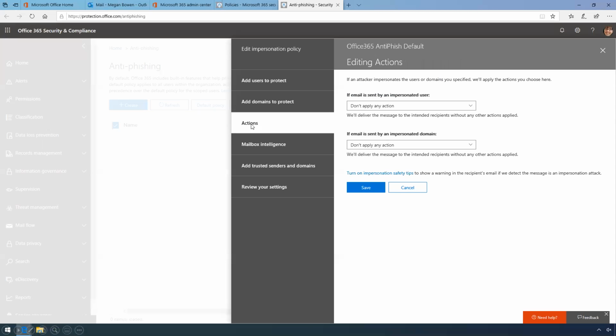Now, if I come down here to actions, I can decide what I'm going to do with these particular impersonated emails. And so if it's sent by an impersonated user, in this case, I'm going to go ahead and just say, move it to the junk mail folder, as well as I'll do that same action here.